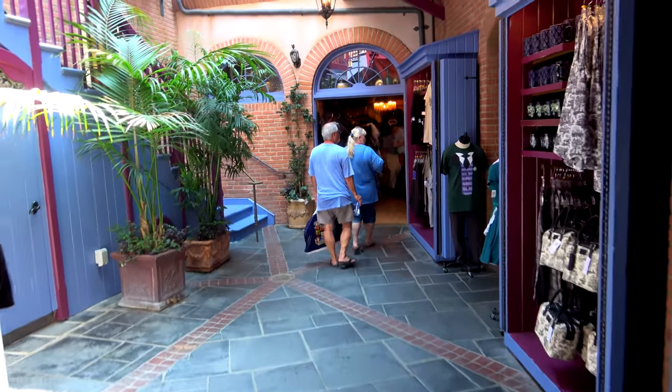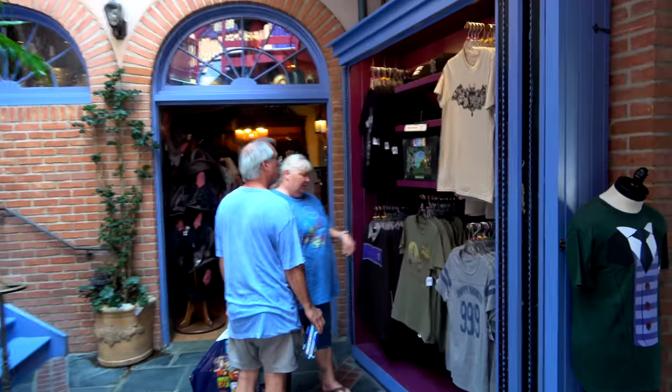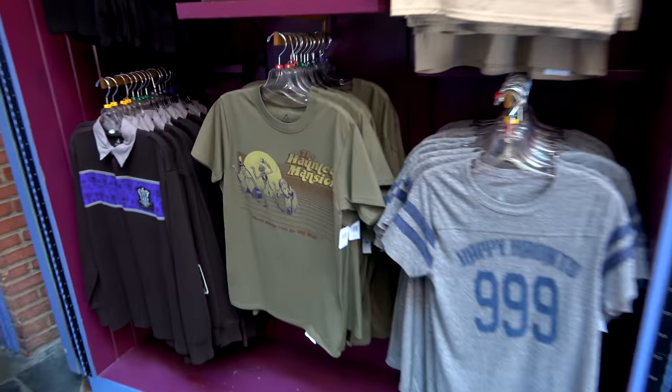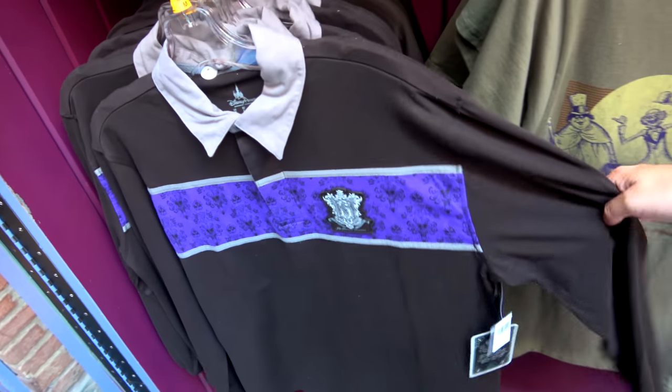Let's go next door to Pieces of Eight. You know what? They gotta have some new Redhead merchandise out here, don't you think? Hopefully. Well, look at that. I like these retro shirts. That's kind of neat. That one is kind of neat. I like that. That's the Hogwarts shirt, essentially.